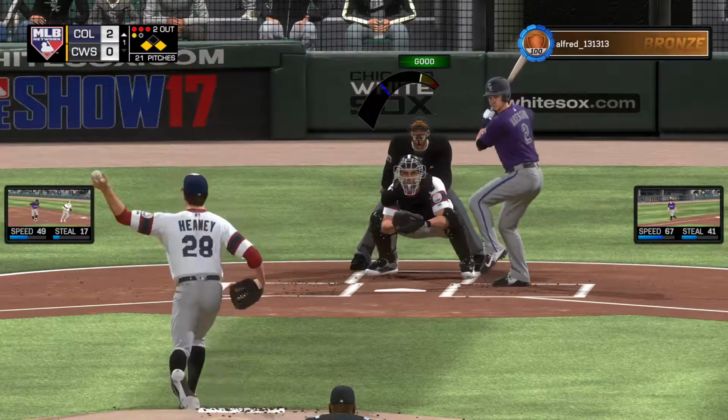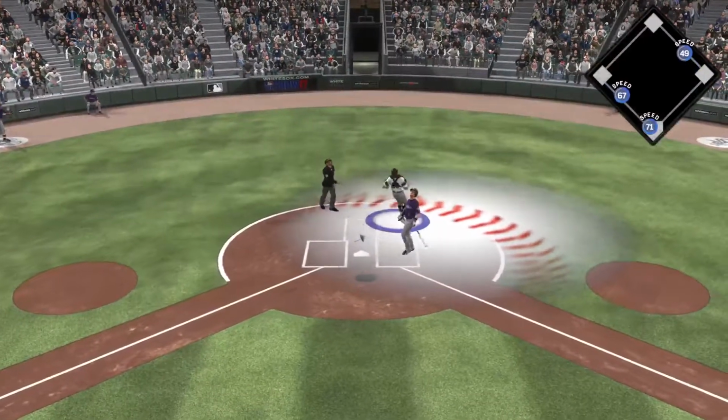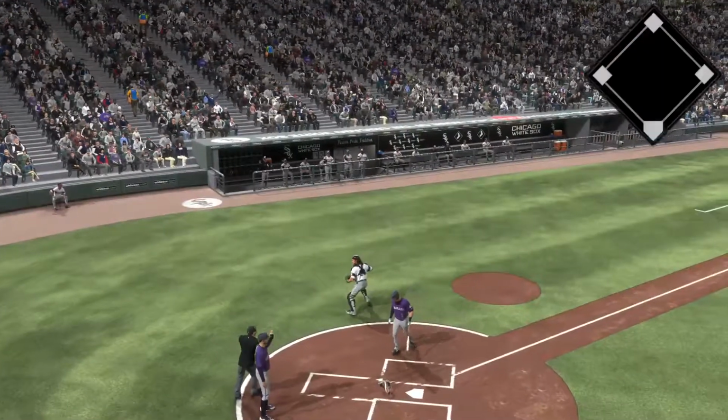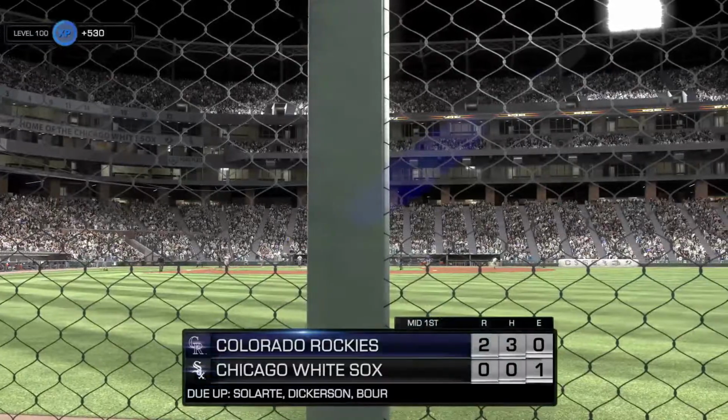You don't want to challenge him right here. Don't give him anything to hit. No, no, no. Keep it on the corners. And he'll get under it to put it away in foul territory, and that ends the inning.